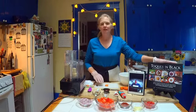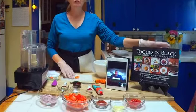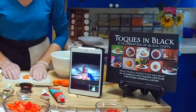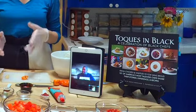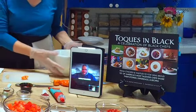And today we're showcasing a beautiful book that Dadisi's a part of called Toques in Black, a celebration of black chefs in America. We're going to be making a version of his jollof rice recipe. Tell us a little bit about jollof rice while I get the rice and chicken broth in the pan.